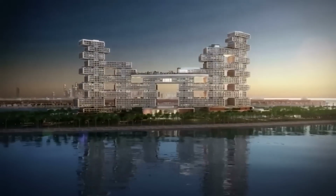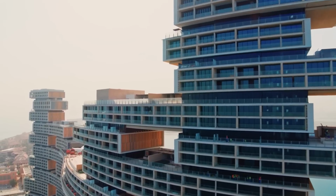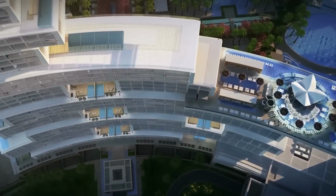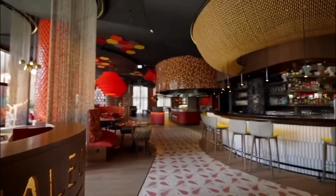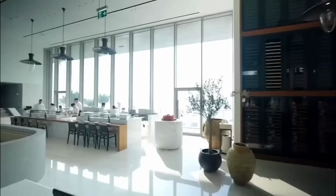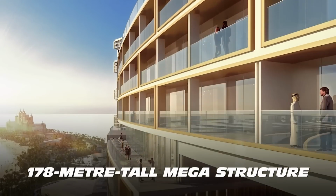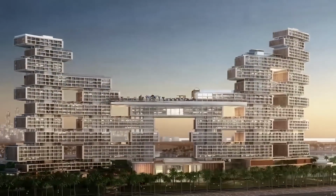The Royal Atlantis is divided into 2 towers, with one devoted to a resort and the other to residences. The design rethinks the conventional concept of the iconic tower and its role in the skyline of the rapidly growing city. Rather than focusing on form only, the building centers on extending the idea of indoor-outdoor living. This idea is transcended vertically into a 500-meter-long, 178-meter-tall megastructure, taking the form of a stack of individual blocks.